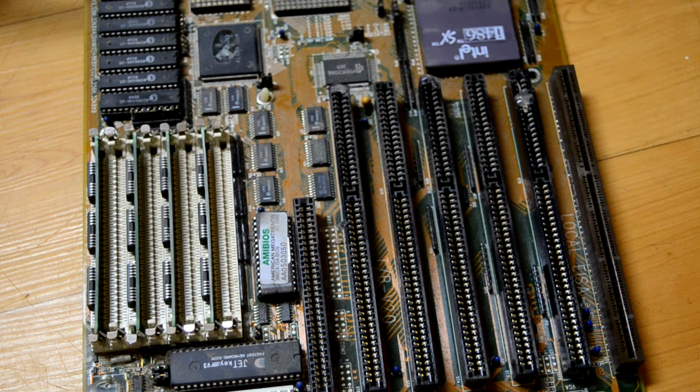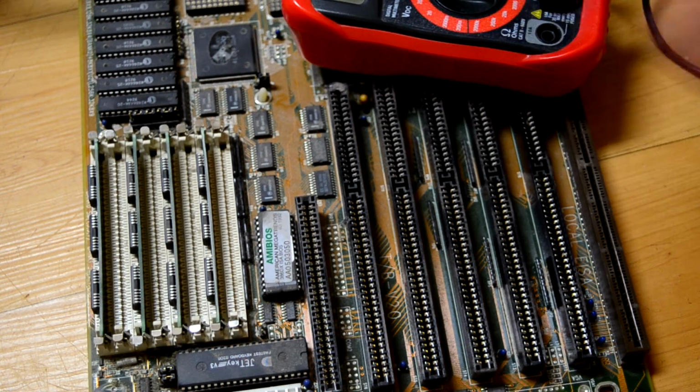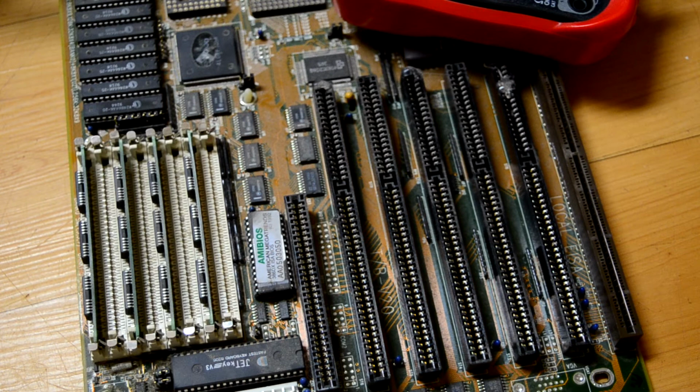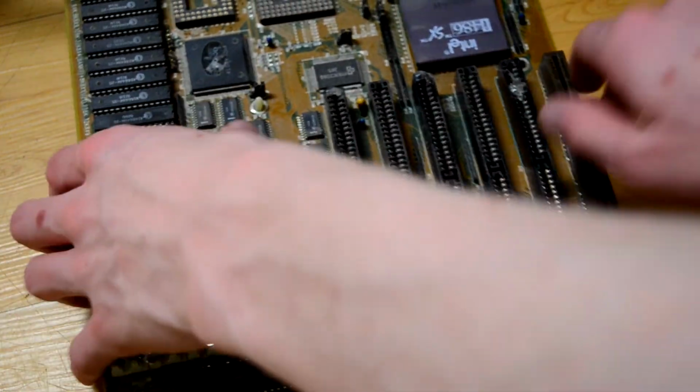Now, that being said, my leading theory is still these little blue capacitors. So what I'm going to do is test them. I believe if I just test their resistance, I should be able to figure at least something out. So if the resistance is really high or too low, then I'll get an indication that there is an issue.